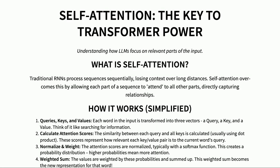Okay, let's dive into self-attention. It's honestly one of the coolest parts of how these massive language models work. Basically, unlike older methods that read text step by step, self-attention lets each word look at every other word in the sentence to figure out what's important. It generates 3 things for each word: a query, a key, and a value.